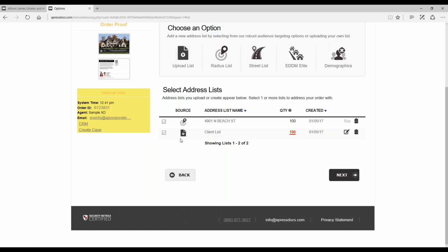So it's just a one-time charge, and it automatically saves that radius list I created in my account. You can see now I have both the radius list and my client list saved on file. So I could actually mail to both. You can see I have a check mark next to each, so I can mail to as many lists that I have in my account as I'd like. If I only wanted to mail to my radius list, I would just uncheck my client list, and now when I move forward, I'm only going to send to the 100 records I've created on the radius list.